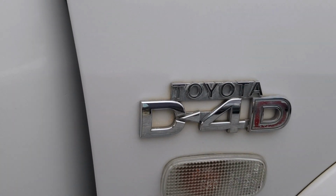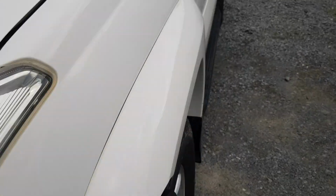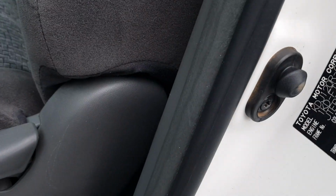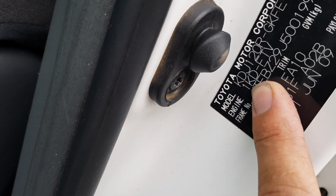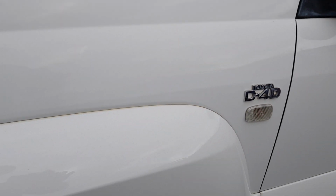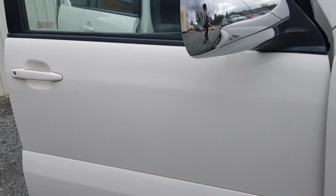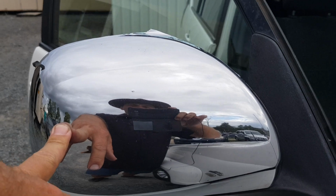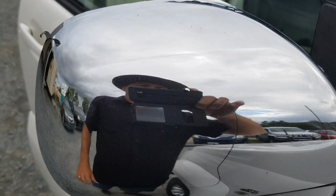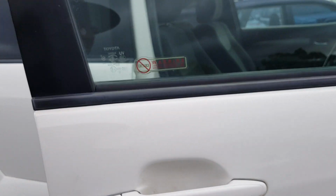It's the D4D, which if I show you over here, I had a bloke ask me about this today. What type of motor has she got? It's got a 1KD. There you go. Apparently that's the good one. I don't know. I just know that the car's good, starts, runs, does everything like it's meant to. It's got the chrome mirrors, and if you look there, I can see a bit of the chrome peeling off, probably because my guys clean the shit out of it. Who knows? But there is a little bit of chrome peeling off there.